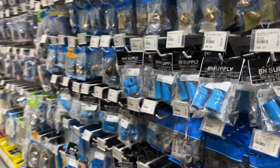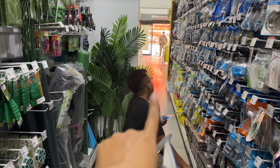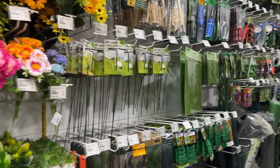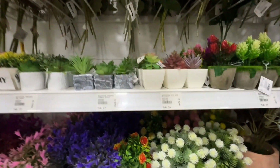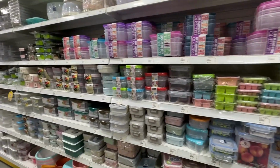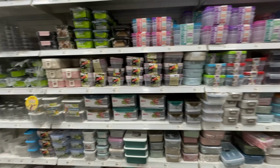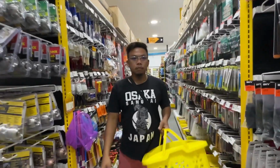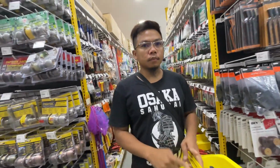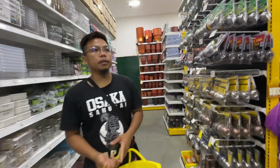So this is the taps and faucet and cleaner section, and this is the non-saleable section, and this one is the gardening. So you have so many flowers to decorate, and so cheap. This section is for all the mummies and for me myself. The Tupperwares and glasses and everything, containers. Do we have Mr. DIY in the Philippines? Yeah. But is it expensive or cheap? I don't know. We haven't been there, right? It's expensive as well.